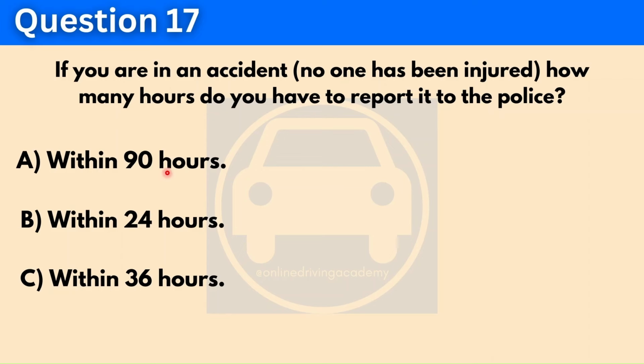Is it within 90 hours? Is it within 24 hours? Or is it within 36 hours? Now, the correct option will be within 24 hours.